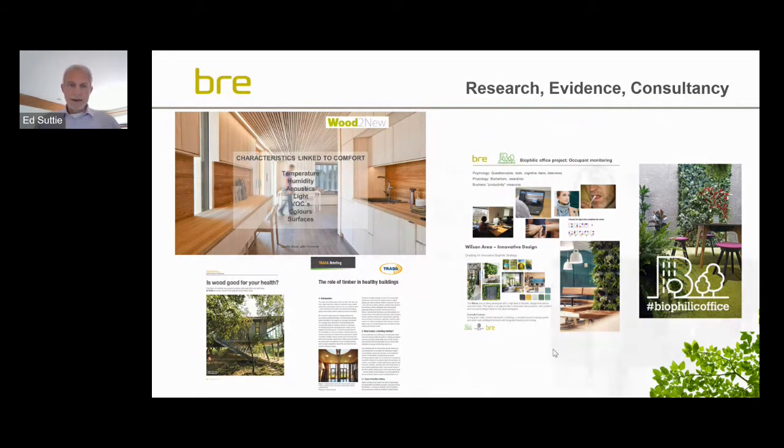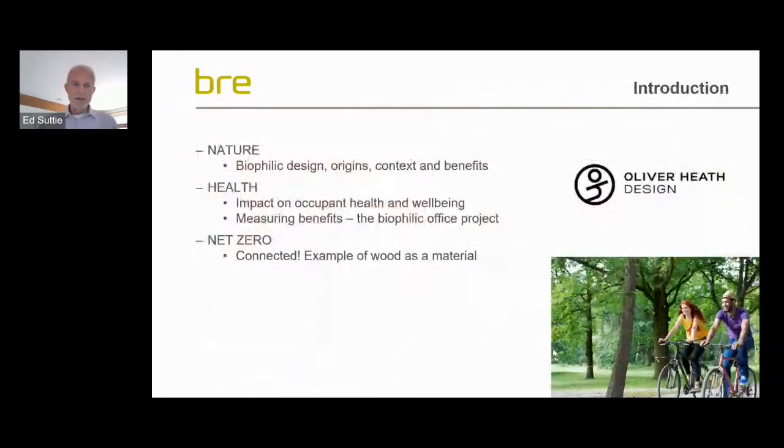What I'm going to talk to you about today are those three words. So nature, we're going to look at biophilic design, the origins, context, etc. We're going to look at health, so obviously the impact on occupant health and well-being. I'm going to show you a little bit about the Biophilic Office project that we're engaged in at the moment, which is around measuring benefits. And some of the information that comes forward today is quite heavily workplace focused, but we do touch into other building typologies as we navigate through.